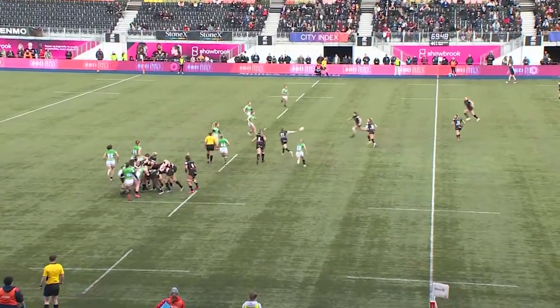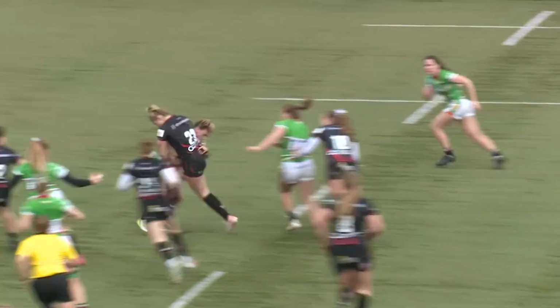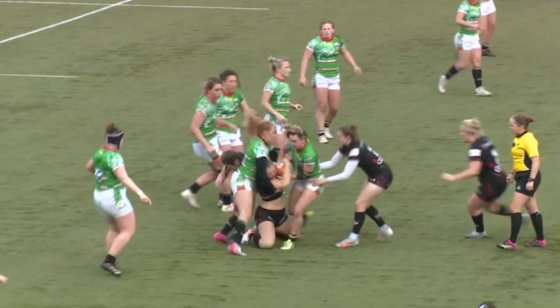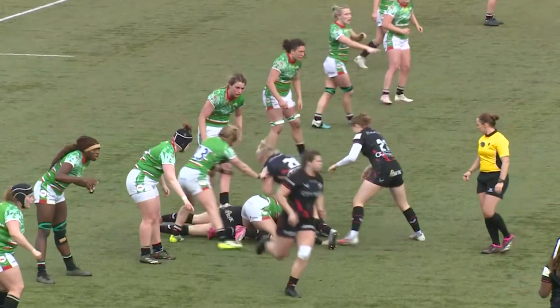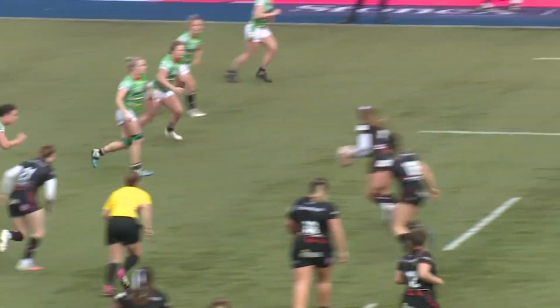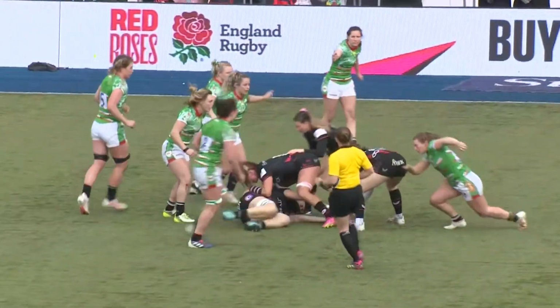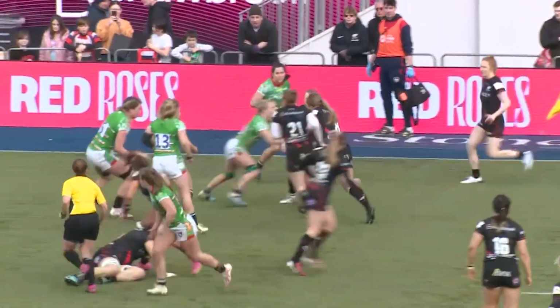And there's Cleo, Sellers, first touch for her to Harrison. And she releases Blacklock on the charge. It's a big carry from Beth up there. Tackle. Big carry, and Saris looking to try and sew this one up. It's been an incredible contest. There's not long left in this game.